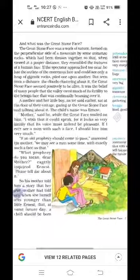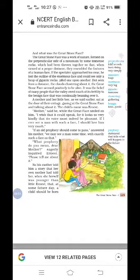So what the writer is trying to tell us, children, here, now first see the meanings in this paragraph. Perpendicular side means rising very steeply. The mountains are very high, so that steep part, you feel as though it's coming down straight. That steep part is called perpendicular.